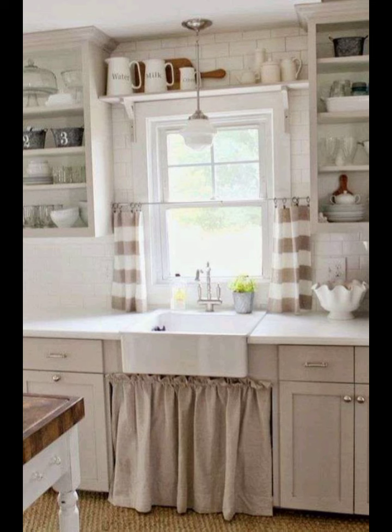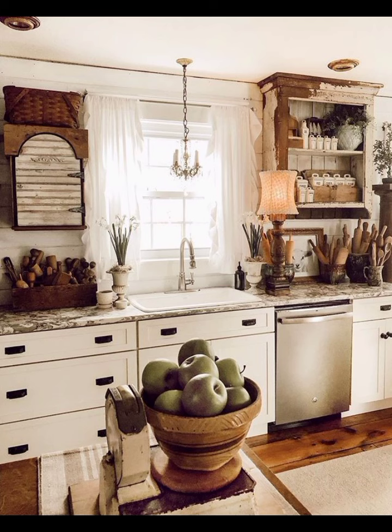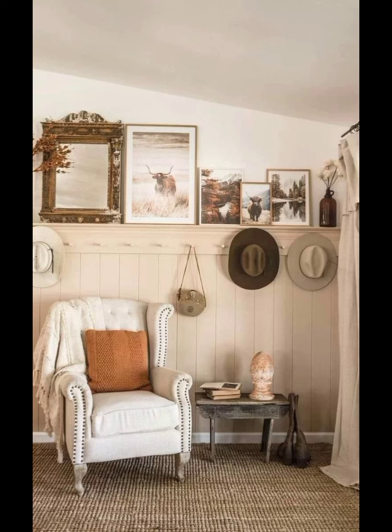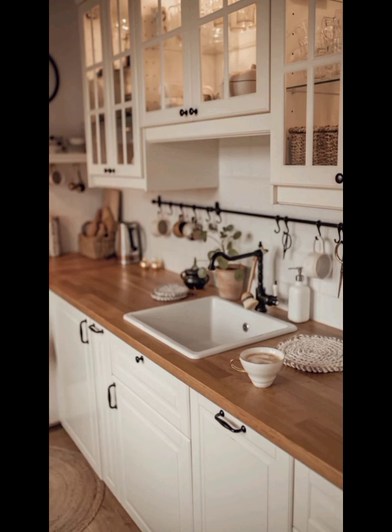The mason jars filled with grains and spices add both color and practicality to the space. No farmhouse kitchen is complete without a breakfast table. This charming corner features a vintage wooden table complete with a distressed finish that adds character and history.